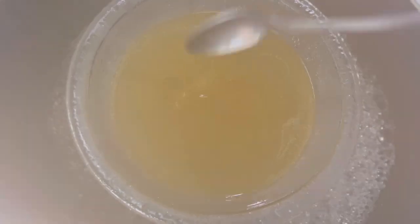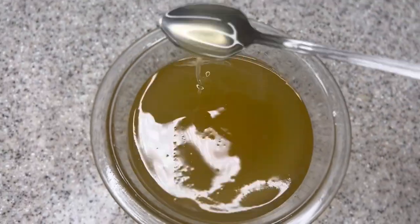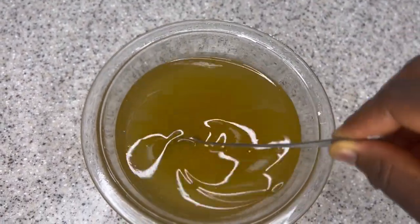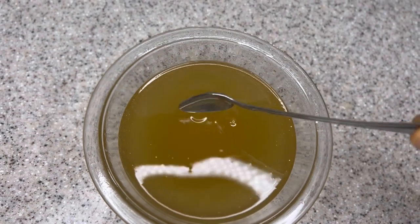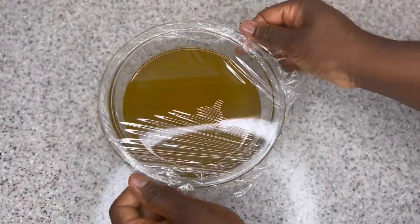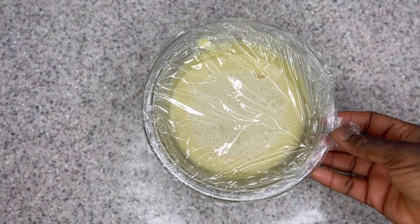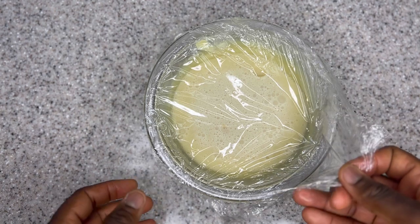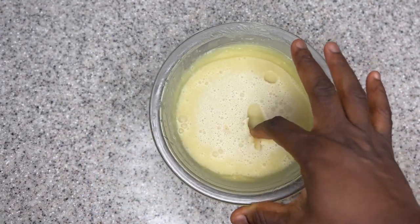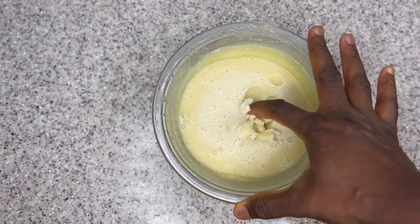So the next thing I'm going to do is put this recipe again in the boiling water till it's all melted like so. And that is the trick for preventing your butter from becoming hard. When you do it this way, you cover it again and put it in the refrigerator. So this time it becomes solidified like so. Give it a try and let me hear from you in the comment section if you have done it this way before, or if this is your first time seeing this.